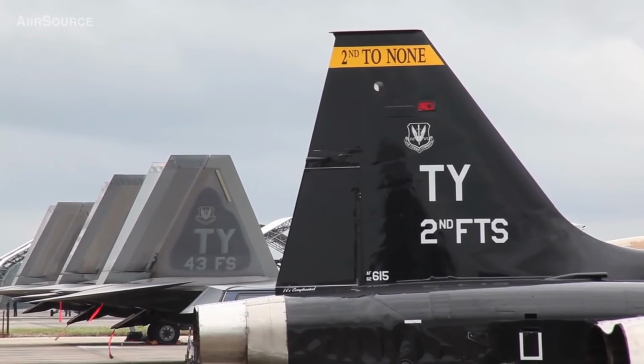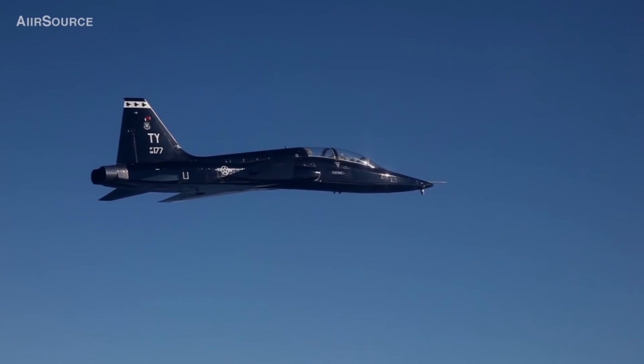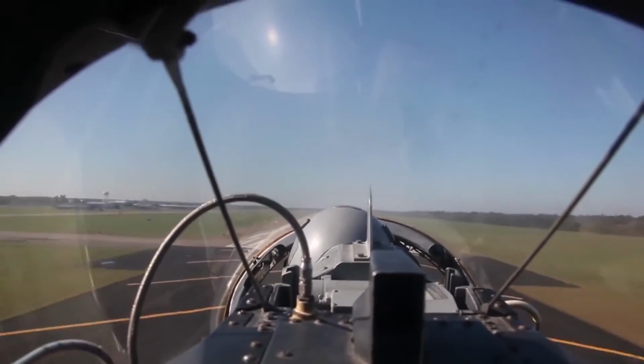T-38 Talon. The T-38 Talon is an aircraft used for high-altitude supersonic training. It is used to train pilots for aircraft such as the F-15E, B-1B, the F-22, and the A-10.